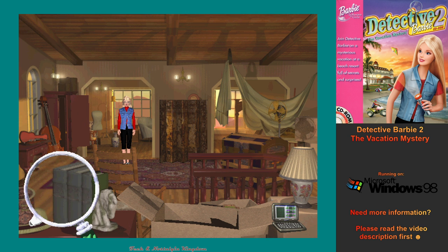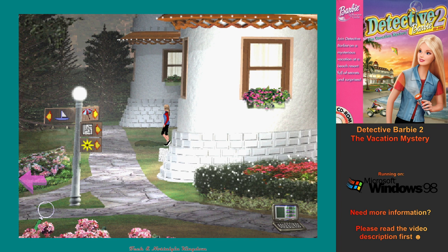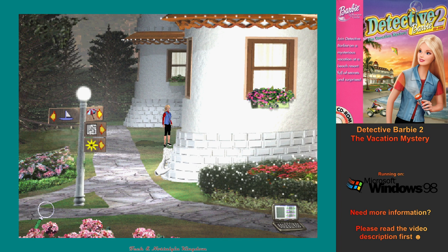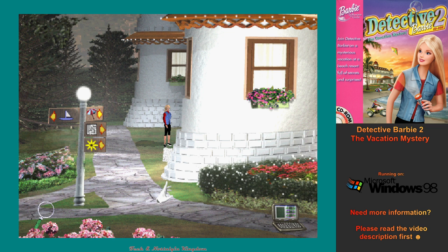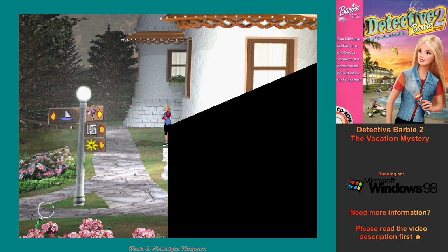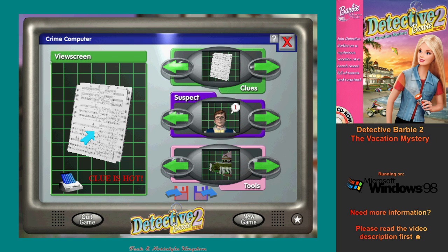Wow, there's a secret passage in the back of this armoire. Should we follow it? We need to take a picture of this for the crime computer. Becky can help us analyze this clue. All right, let's check with Becky to examine a clue.